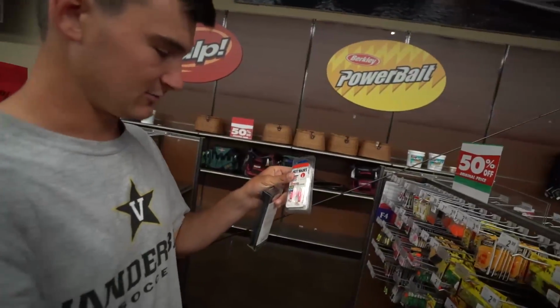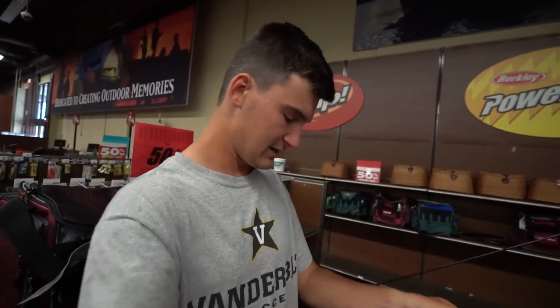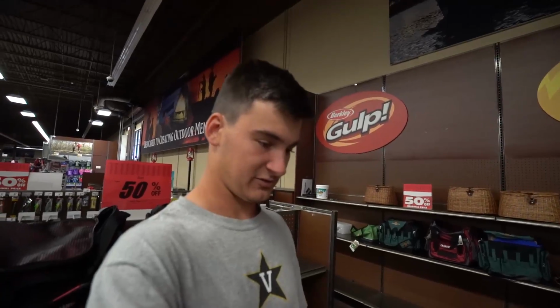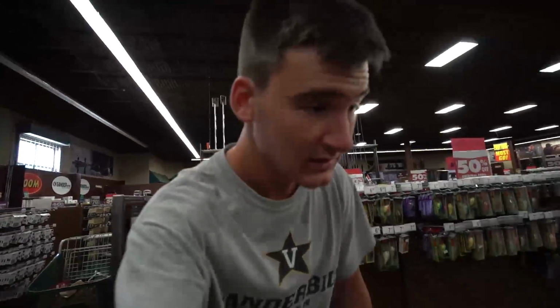I should have zero problem catching bluegill, crappie, whatever panfish are going to be in these ponds with this lure, and I can't get over that rod. All right, so I got the bait. That's 9. That's 22. These are each going to be $1.50, so it's $3. So let me do some quick math here. I got like $33. Maybe some line. I'll get another crankbait. I'll try to catch bass on 2 different lures.